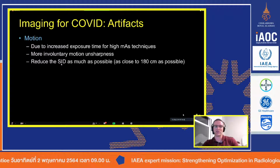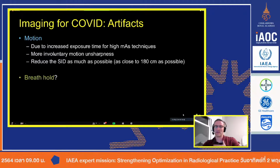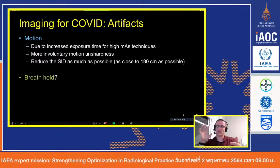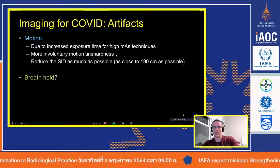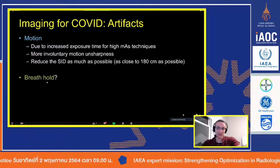And so you want to try to do your best to keep the detector as close to the patient as possible, and try to keep your SID, the source to image distance, as good as you can, roughly 140, 150 to 180 centimeters, whatever that range is that you're imaging. Breath holds, can you do it?